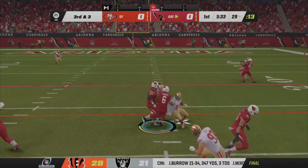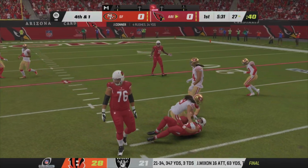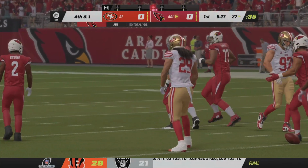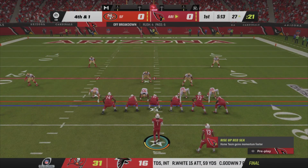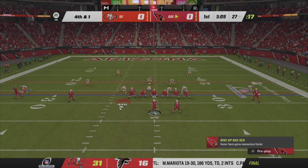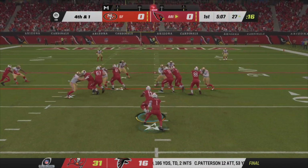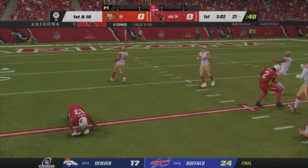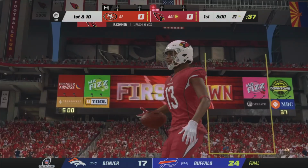They'll try and run for it with Connor, and he's going to be a yard short. A 2-yard pickup leads to 4th and 1. They'll run for it with Connor, and he will have a first down at about the 21-yard line.